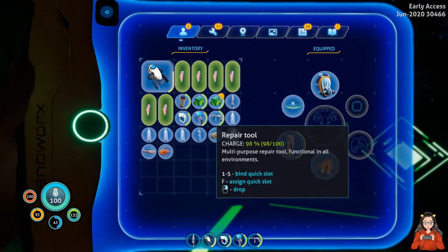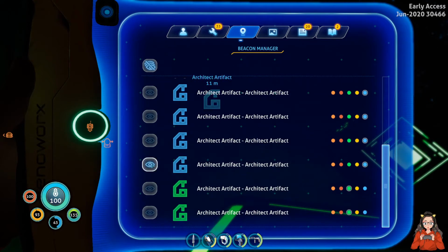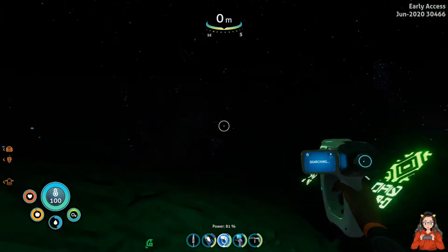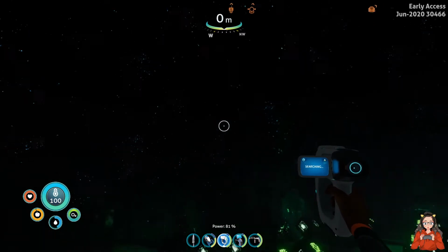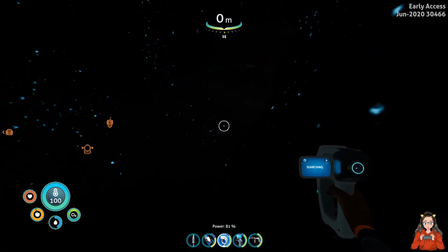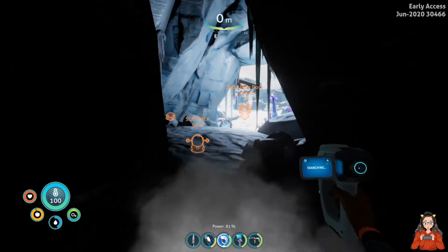Well, we were in the right location, so let me go in here and actually change this one to blue to indicate that we've looked at it already, and then I'm going to try on the next one. But we're not going to go to that one just yet. Actually, let me just turn it off. We are going to try and find, like I said, our way up to whatever this is. This base? I don't know whose base it is, but we're gonna try.